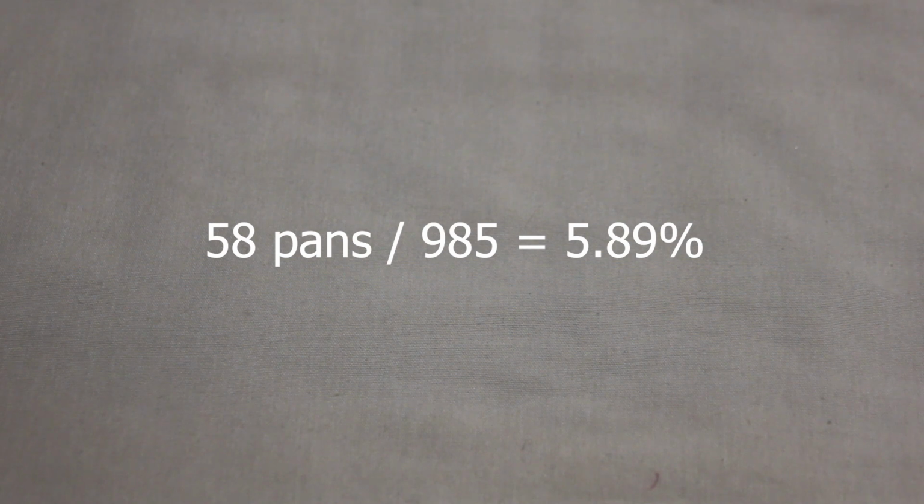So that does make a total of 58 pans in my collection out of 985 shadows. Again, I am counting this before the Royal Europe palette comes into my collection. So that is a total of 5.89%. I am really hoping to get up to 6, hopefully 7% by the end of the year.